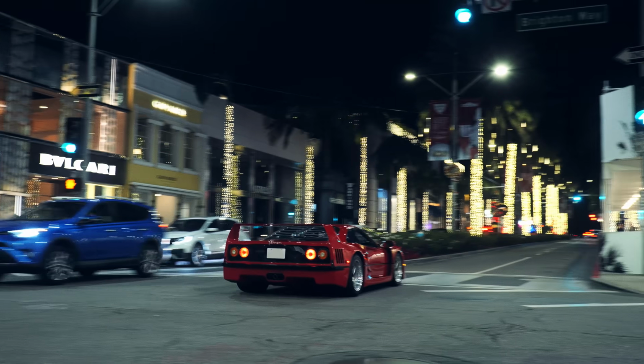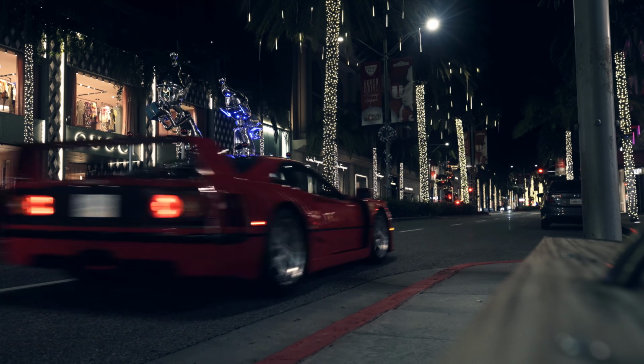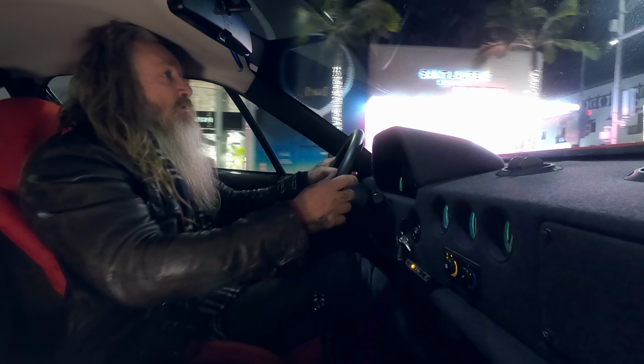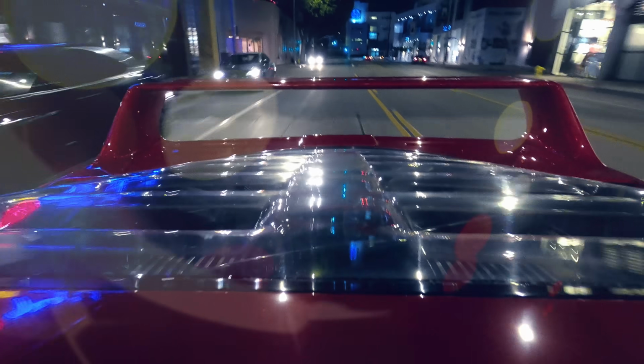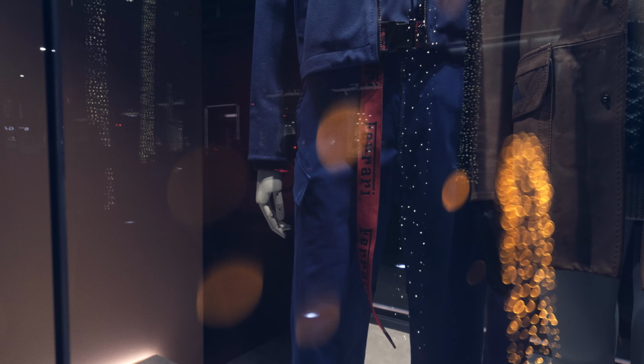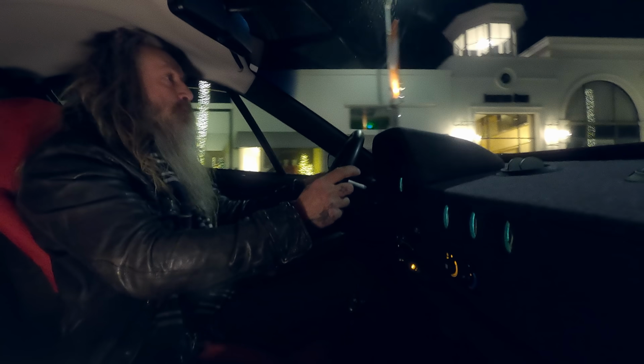A lot of these cars today have ended up in places like this, the city of Beverly Hills. Famous for being famous. Let's not forget, LA is the car culture capital of the world. Probably more Ferraris here than anywhere else, so chances are, as rare as this car is, someone's probably seen one in Beverly Hills.